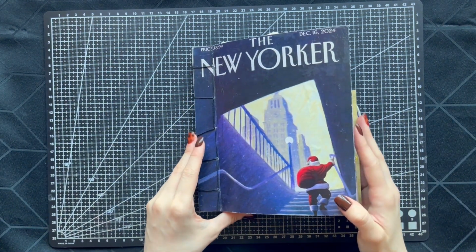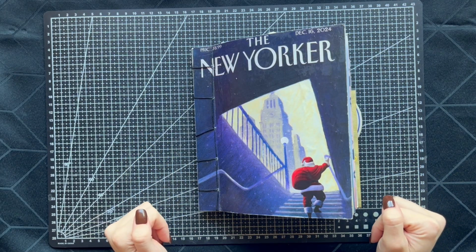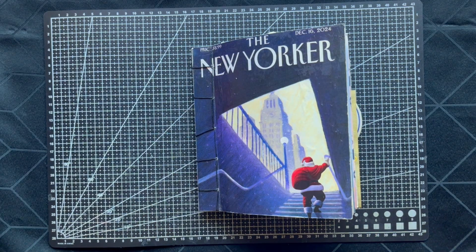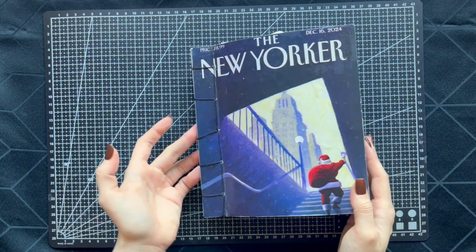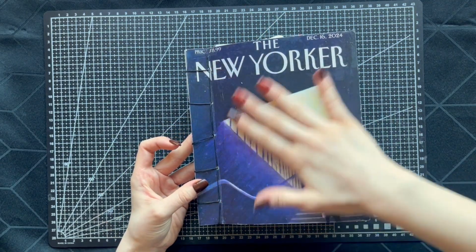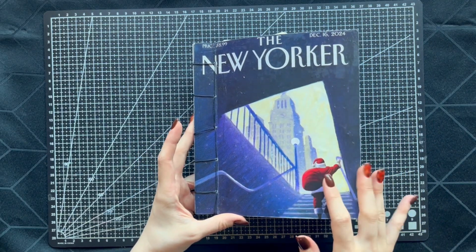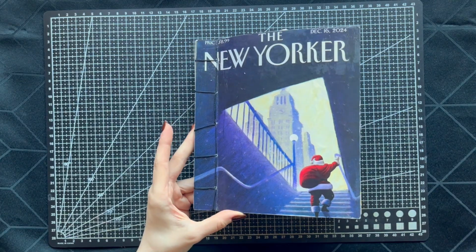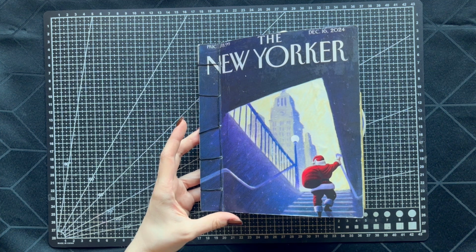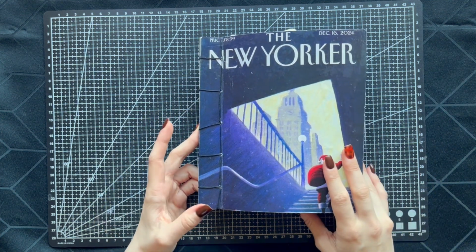In today's video, we'll be doing a final flip through of the New York Travel Journal I created for my friends Emma and Ruby who went in December of 2024. So to begin with, we have the cover, which is made out of the New Yorker magazine from December 16th, 2024. They collected this and we all agreed that it needed to feature somehow in a very prominent way because it is so classically New York, hence why I've made it the cover.